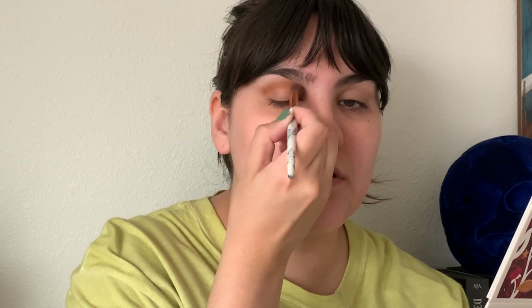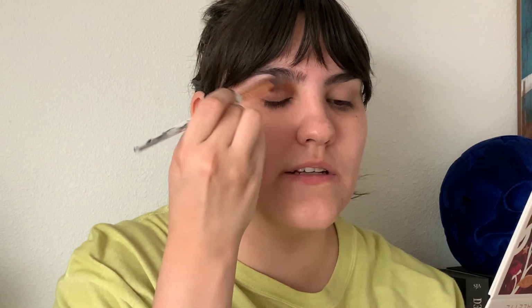Okay, so let's get started, shall we? I'm kind of knowing what I'm doing. I'm kind of not knowing what I'm doing. It's up in the air. So I'm going to take the shade Contigo because it looks like a well, actually no. I'm gonna take the shade Ghibli, which is a lighter brown. This is more of a brown than the other shade is. So we're gonna start with this shade.